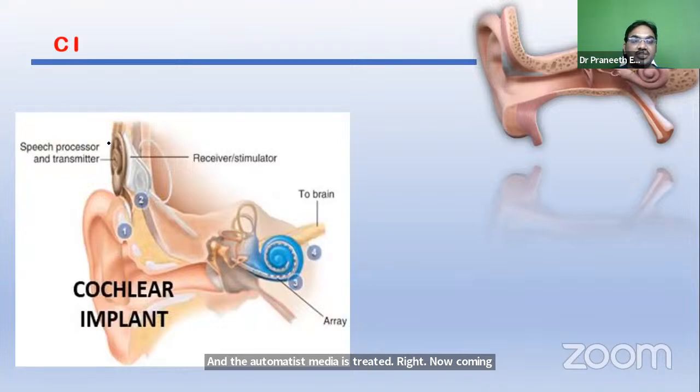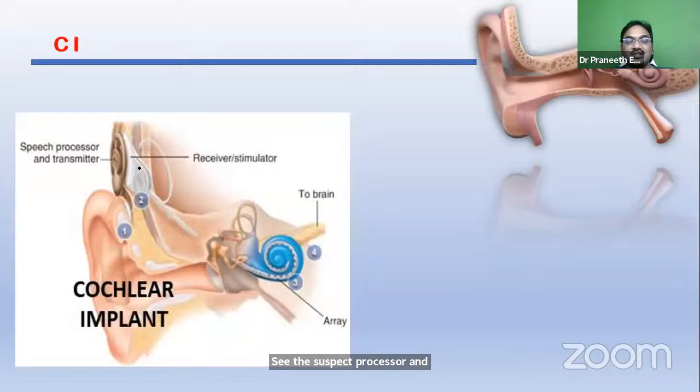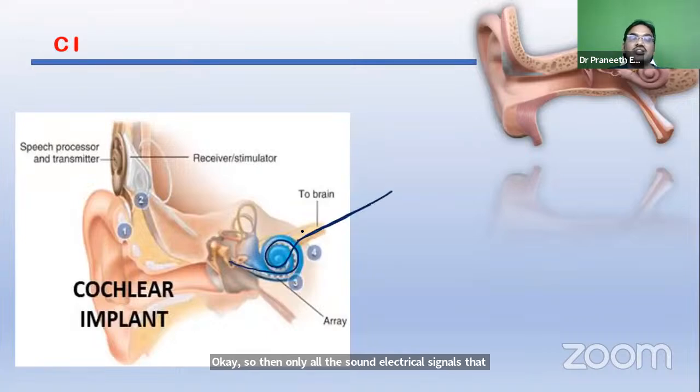implanted. See the speech processor and transmitter, as soon as the sound waves are received, it is converted into electrical signal here. And through the electrode, the electrical signals are sent into the cochlea. And for the cochlear implant, auditory nerve should be intact, okay? So then only all the sound electrical signals that are coming here will be transported through the intact auditory nerve towards the brain. Okay, so this is about cochlear implant. If the auditory nerve is not functioning, even though you put a cochlear implant, it won't be of any use.